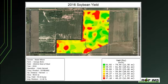2016, soybeans were much better, about 56 bushel an acre average. I want to call out one point here. I didn't show it as much on the last screen. But if you look here, the red areas or the low yields really only come in those 2 ponding areas. Look in this area where the red's at around the outside area of the field. I'm going to tell you, in 80% of our fields, probably throughout all of our fields, 80% of my yield drag comes in the outside 120 feet of the field.